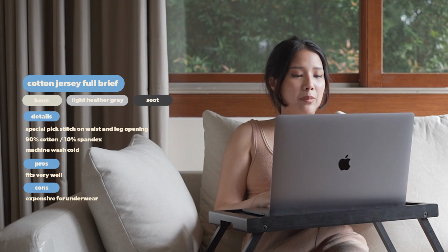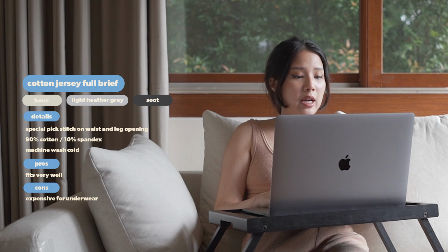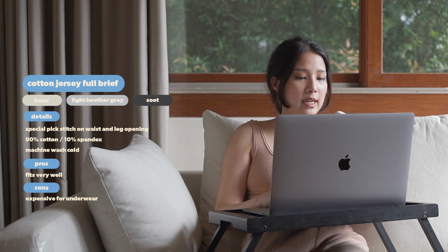I find that both are very comfortable. It's got 3 colors and 3 of each. And the full brief style is to provide max coverage. It's just below the natural waist. It's 100% cotton gusset, and it is 90% cotton and 10% spandex.